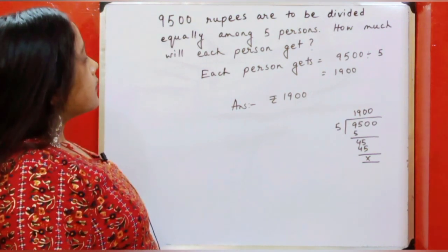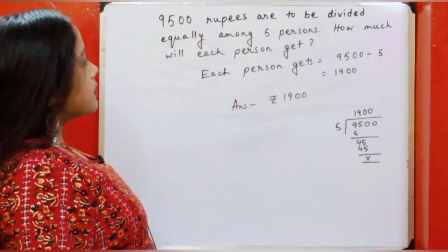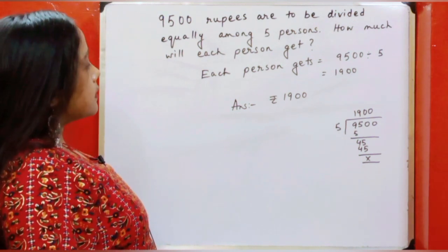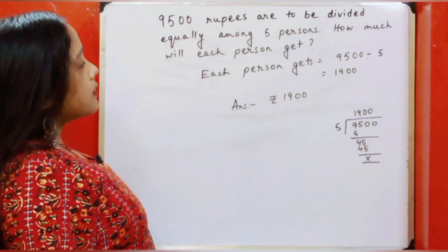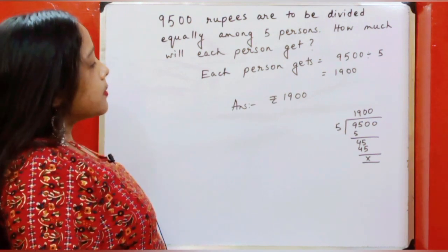9500 rupees are to be divided equally among 5 persons. How much will each person get? Each person gets 9500 divided by 5, which is 1900. Answer: rupees 1900.